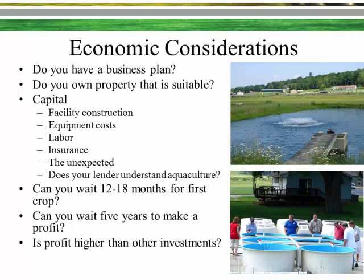Another assessment you need to really think about is what are the economic considerations of having an aquaculture operation. I really encourage you to have a business plan. Or do you have property already that's suitable? That can be a big help. If you're planning on doing pond culture, do you have access to water and clay soil? Do you have capital? Do you have enough capital for construction of the facility, buying the equipment, paying the labor, the insurance? Can you cover some of the unexpected?